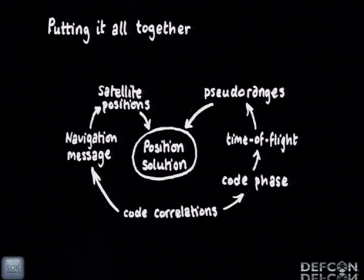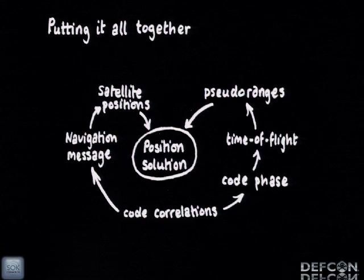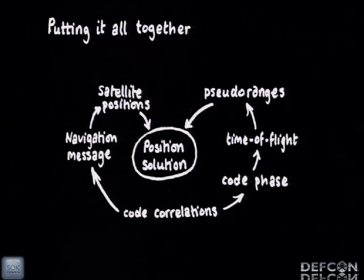So to sum up, we have these 2 paths that come together to give us our position solution that come from the code correlations. On the right-hand side is the flow of signal processing to get the ranges to the satellites. You start with the code correlations. From the correlations, you can infer the code phase. From the code phase, you can infer the time of flight. From the time of flight, you can infer the distance to the satellite. On the left-hand side, code correlations also give you the navigation message, which allows you to extract data about satellite positions.